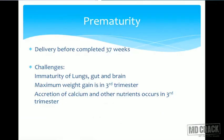Prematurity. When a newborn is delivered before 37 weeks of age, it is labeled as a preterm or a premature newborn. The usual term gestation lasts from 37 to 40 weeks. So a delivery that is happening between 37 to 40 weeks is called normal labor or a full term normal labor. There are various challenges faced by a premature newborn.